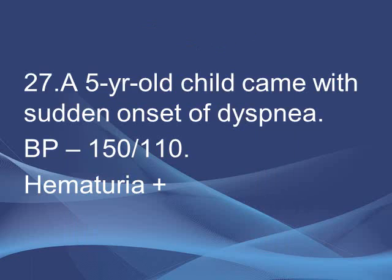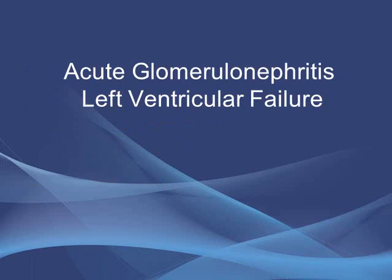A 5-year-old child came with sudden onset of dyspnea, blood pressure 150/110, cola colored urine, it's acute glomerulonephritis, left ventricular failure.